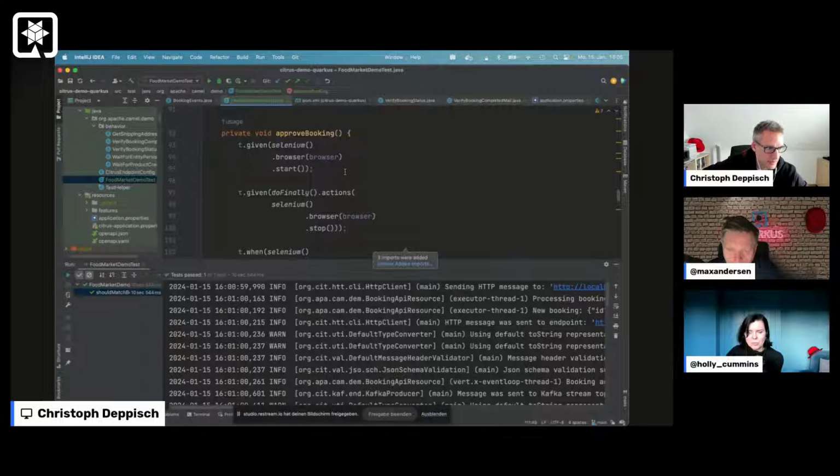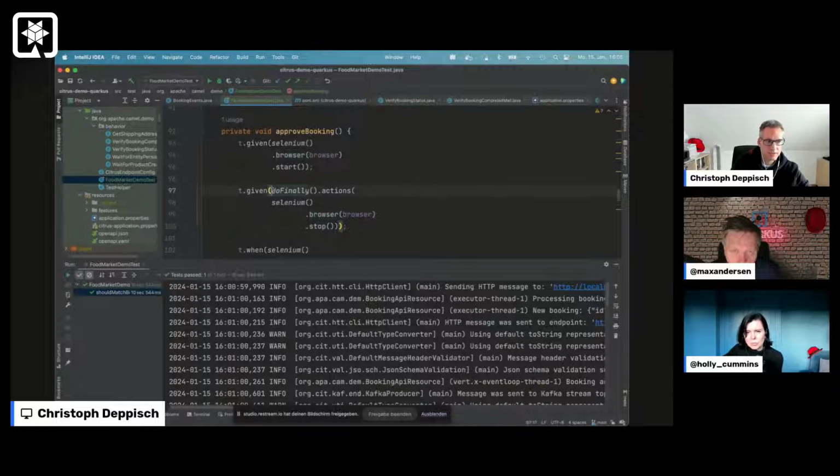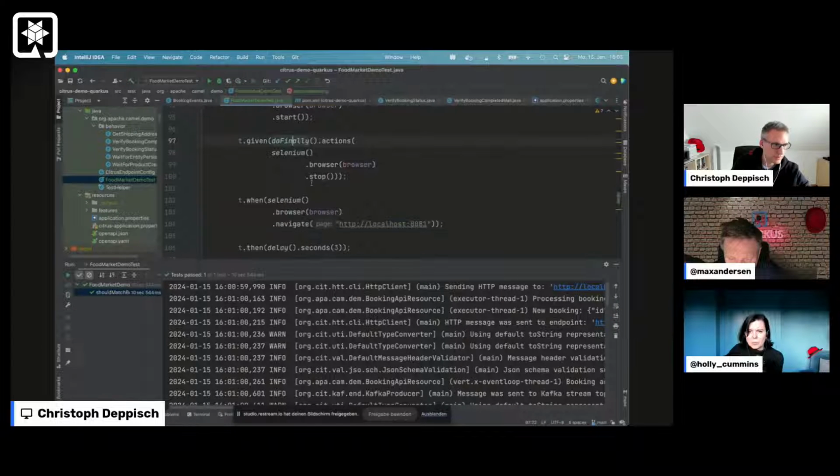And these are the steps that you need to do in order to do this with the UI testing. So I use Selenium, I use the browser, I start the browser, I do a finally action to actually stop the browser. You can do this with your JUnit hooks also after test and so on. But I'm doing this do finally in here because Citrus is also able to do this. And I'm stopping the browser after the test.